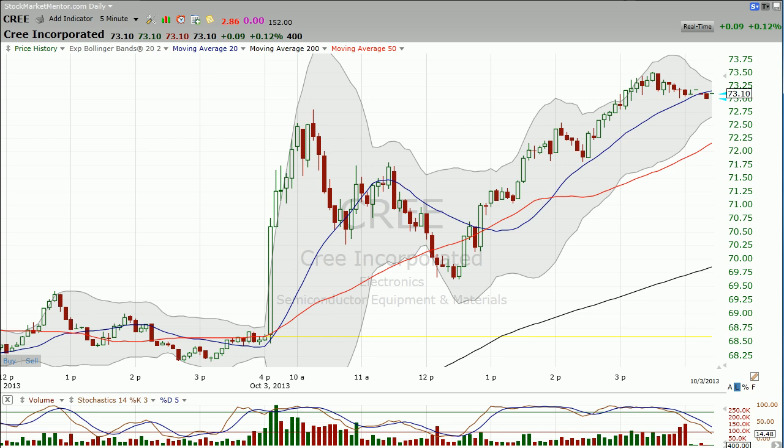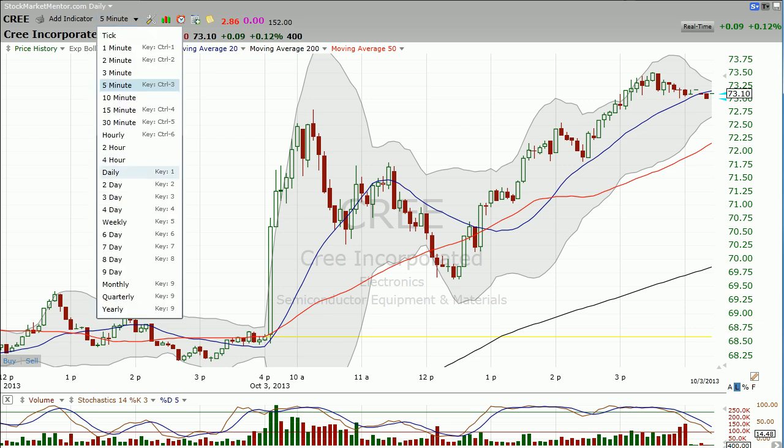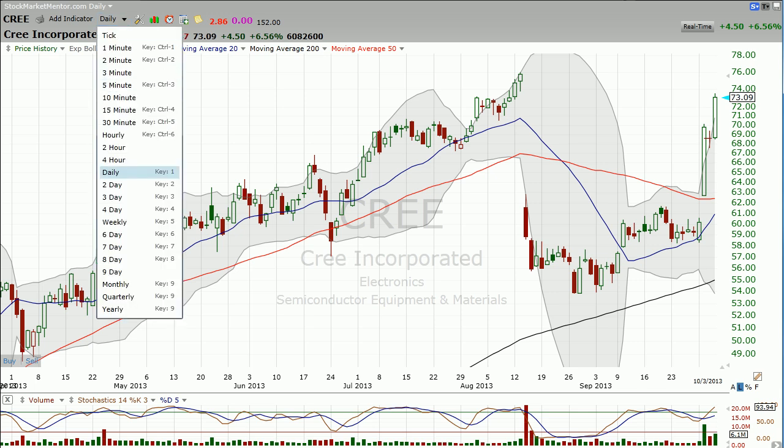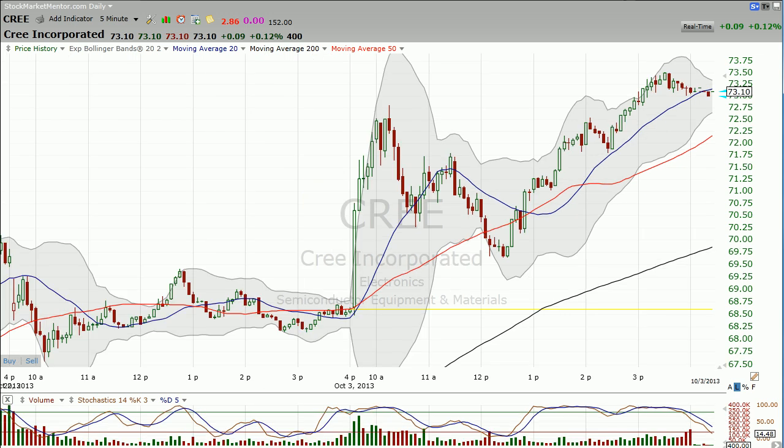Then what do you do immediately? Immediately you get out of there. This is your action time frame. You don't want to be taking any more action. You want to be sitting on it. Then you can go back to the daily chart if you want. If you do this, you are not going to get shaken out by this pullback here.